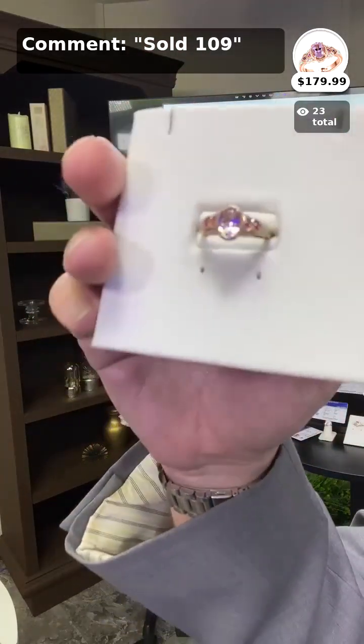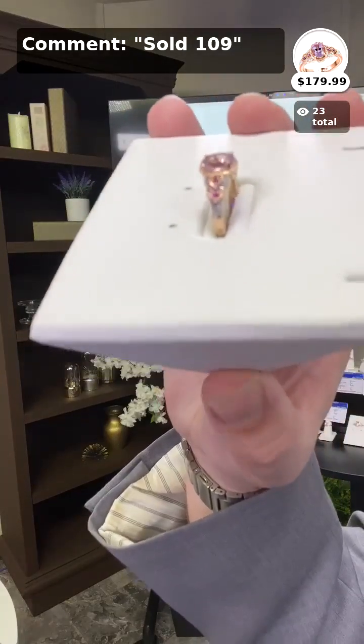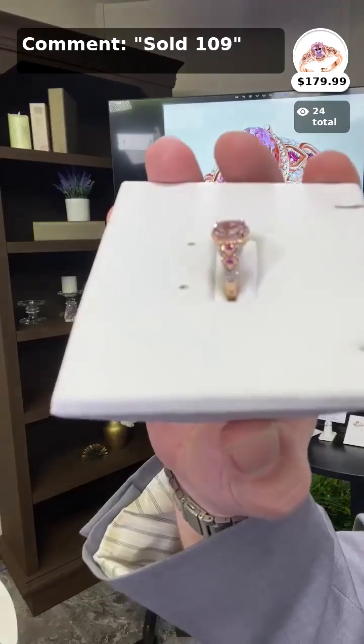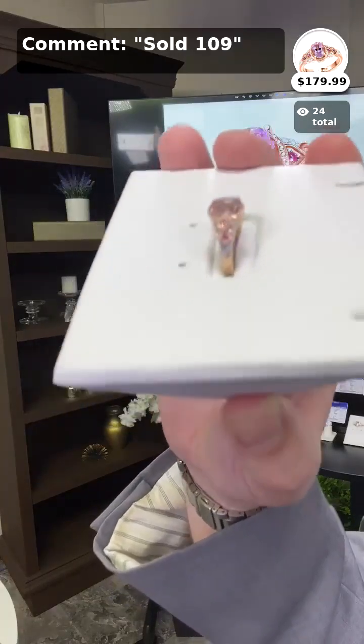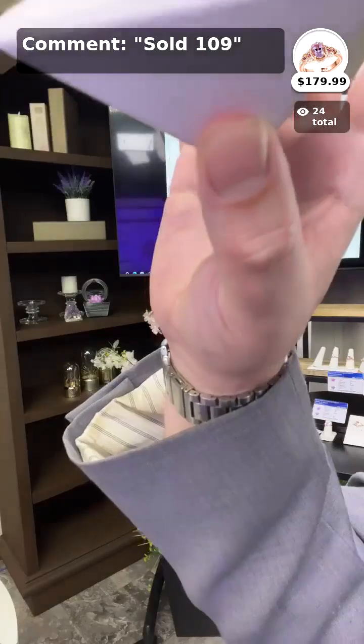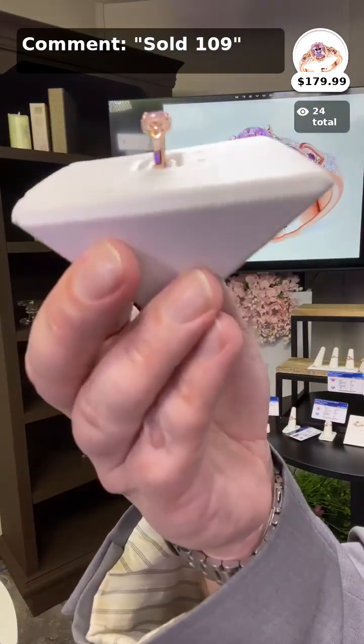But okay, we're calling this one the heart ring. Not because it's a heart cut, but because we put some hearts on the shoulder. It's really just that vermeil rose gold over your sterling silver is formed into the shape of a heart, 2 hearts, different shapes, and each of those being on each shoulder.